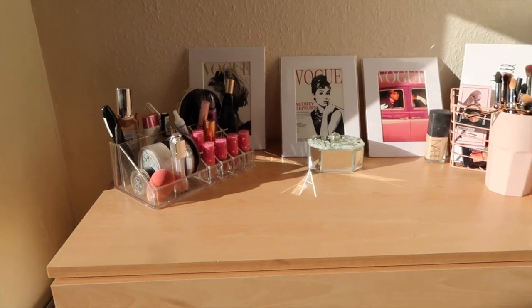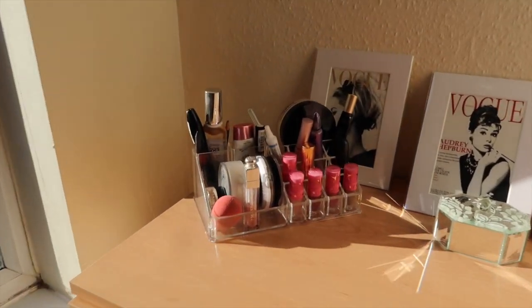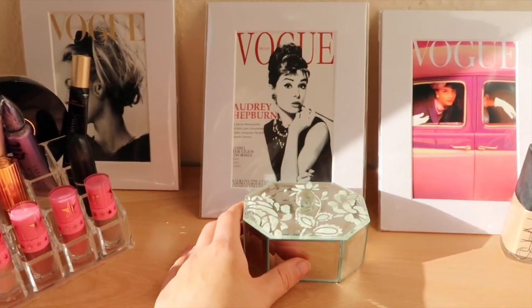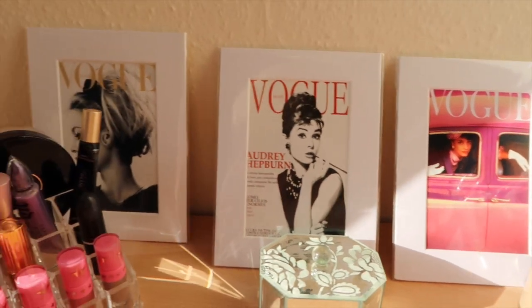So this is how I've decided to set up my makeup on my chest of drawers. So I've got my everyday makeup all in the Muji storage. I brought that from home because I just love that. And then I've got a little jewelry box here, which is from Laura Ashley. And then I've got these 3 Vogue prints, which I honestly love so much.